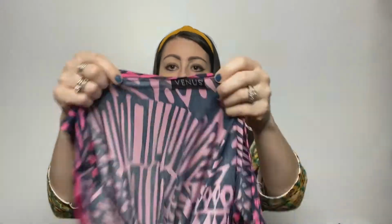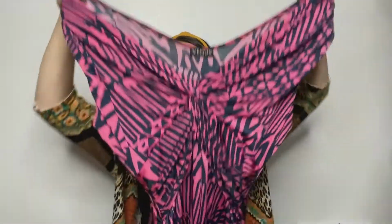Okay, so this I sold on Poshmark. This is just a Venus. It's a 1-size swim cover-up dress. It's ruched. It's really slinky, soft material. Obviously, someone's getting this because they're either going on a vacation or they're looking forward to the summertime. This sold for $18. So I got $14.40 from Poshmark for that, and I think I only spent about $2 on that.